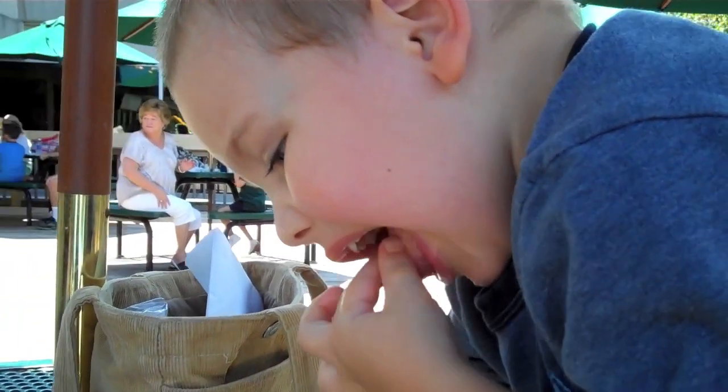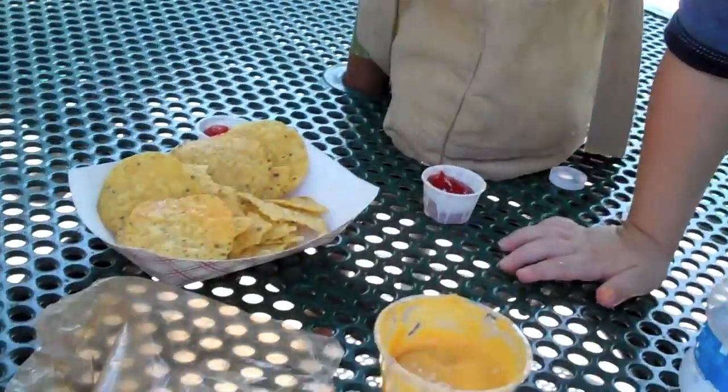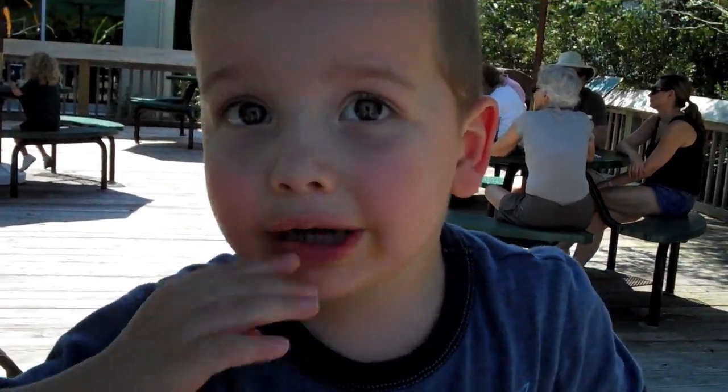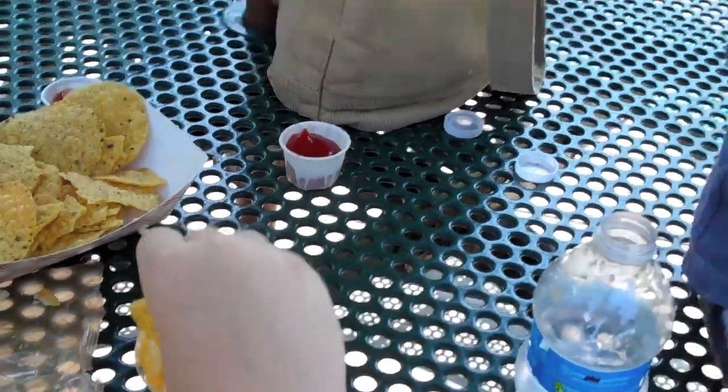Maybe this nachos and cheese is your favorite part. Just for now. Oh, yeah? Oh, you're trying to get it out. You got a Ritz cracker in there.